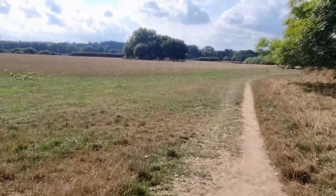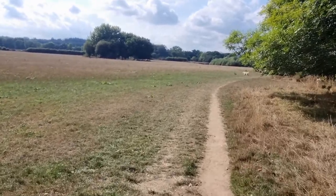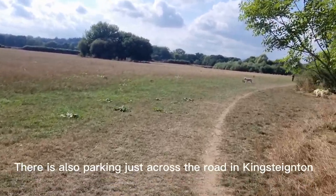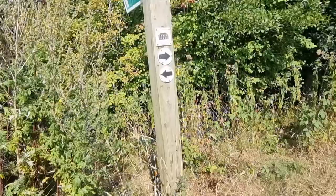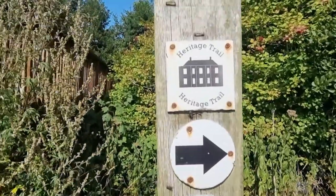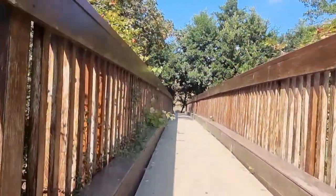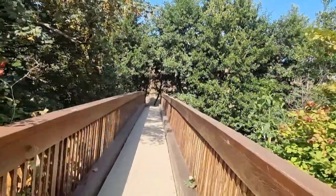Just to point out, this side of the river is perfect for taking your dog. There's loads of dog walkers, it's perfect for that, and the dogs love it as well. All this open space for them. Just notice this sign, and we were on the Heritage Trail, but we're going over this bridge back onto the path we were on before to head back to the car.